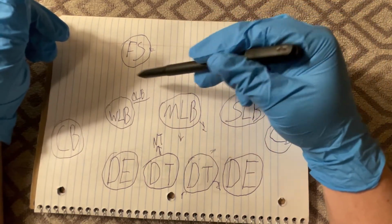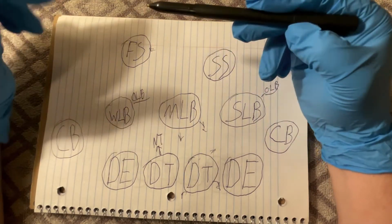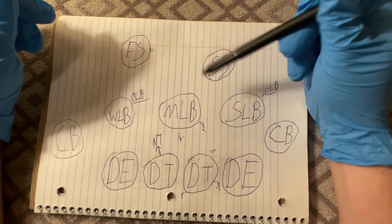So I didn't get a lot of tackles. I was not the best football player in the world. I only played in high school for a year, so I have very limited experience with the actual game myself.